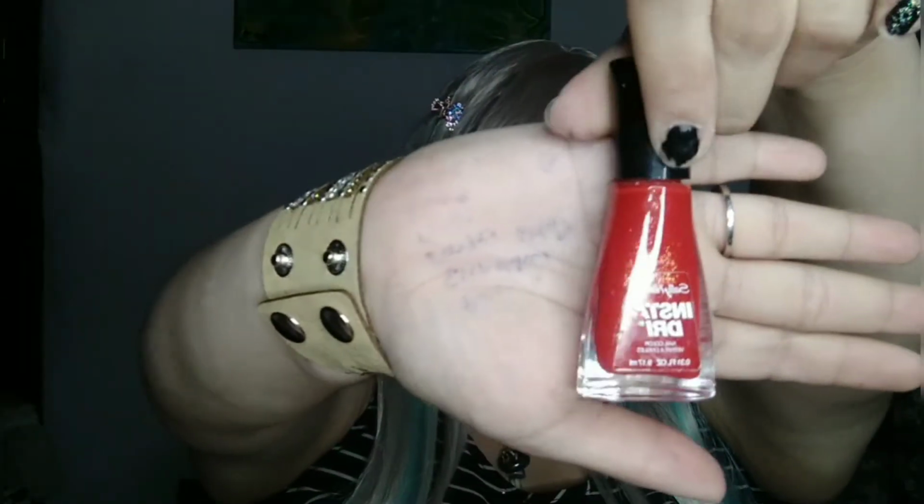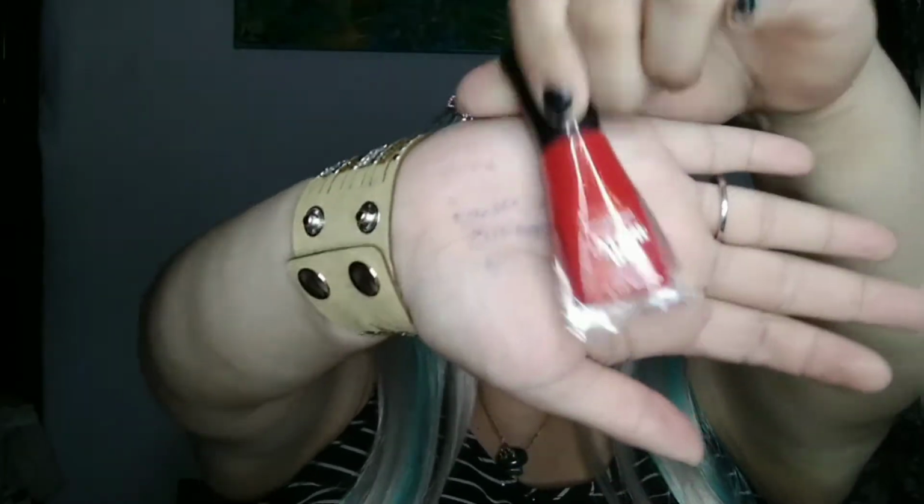More nail polish! Yes! For a girl who loves nail polish, I've never had a lilac nail polish. And now I do, and I'm so excited. Oh, I could do a cute gradient. This is a cream color, so if I did a gradient between those two, oh, that'd be amazing. And then we got this one. This red has orange sparkles in it, so I'm super excited.